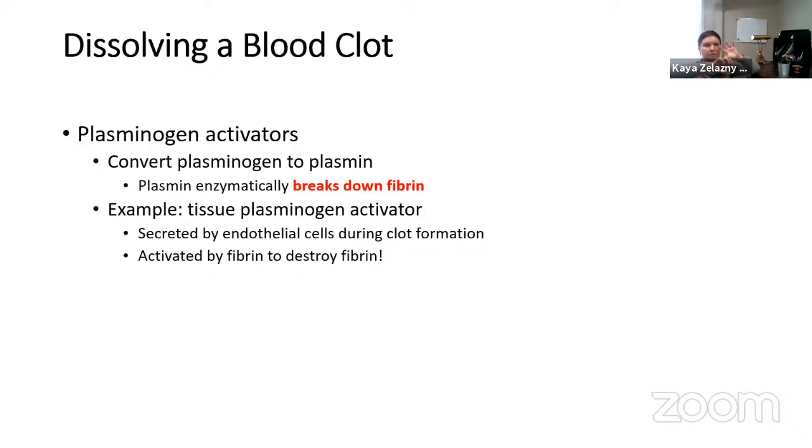So we have fibrinogen making loose fibrin, making this stable fibrin meshwork. And that pathway is moving along. But as we're creating that fibrin, we're also activating this tissue plasminogen activator, which then creates this plasminogen, which creates plasmin. And that's just kind of trailing along behind. So we're forming this clot, but we're also creating these molecules that are going to break it down.